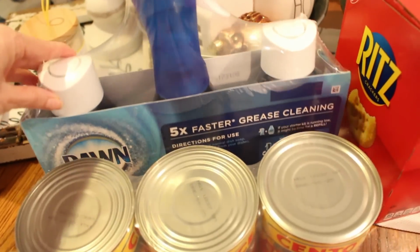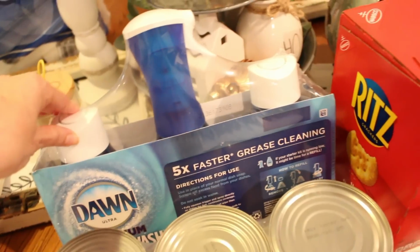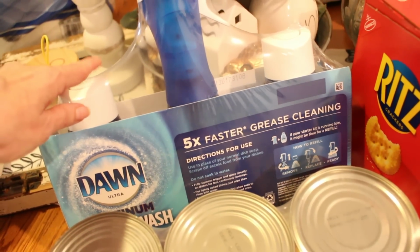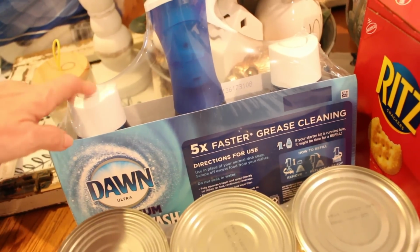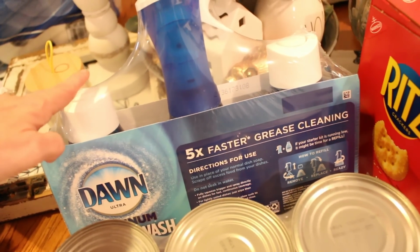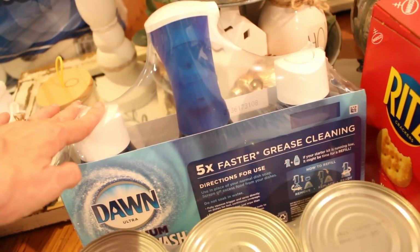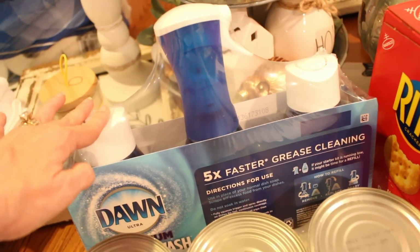And then I picked up some of this Dawn Ultra Power Wash. I really don't know how I did dishes without this stuff before it came out. I use this every day. This is so great to just squirt in your pans that you've completely messed up while you were making dinner. And I do the rest of the dishes, and by the time I come to the pans, all I have to do pretty much is rinse them and everything comes off. So I really love this stuff.